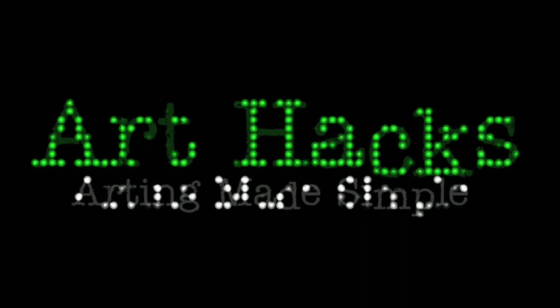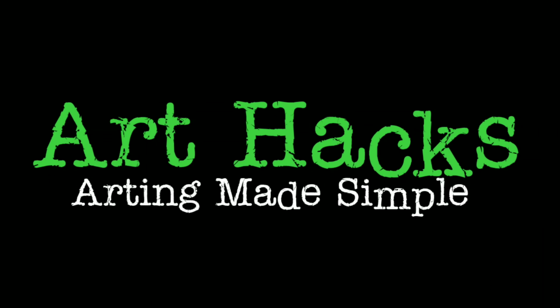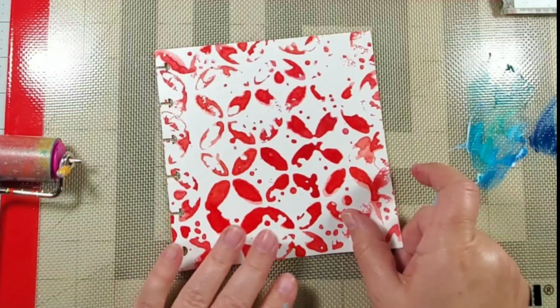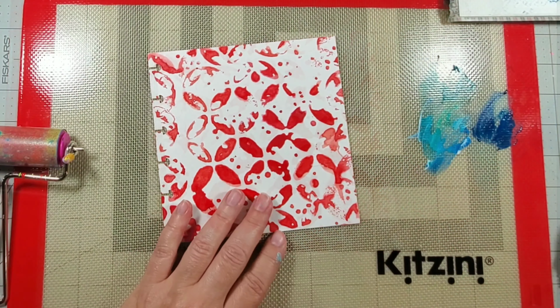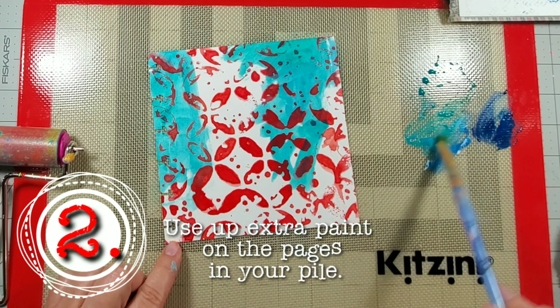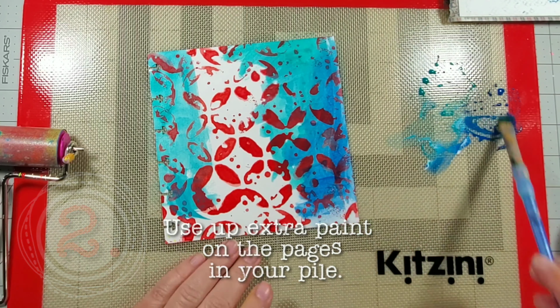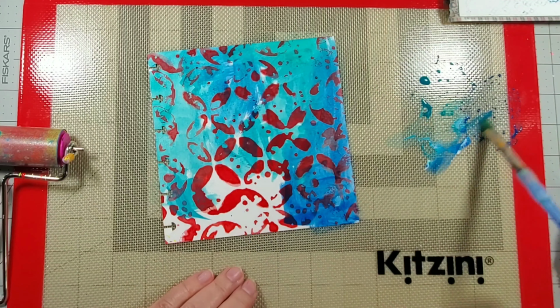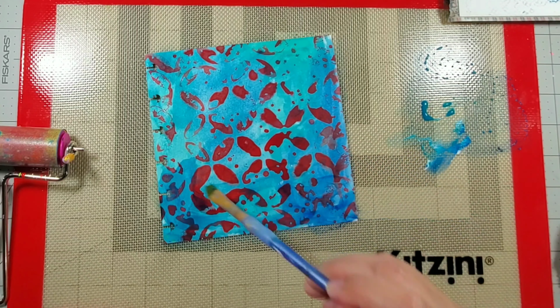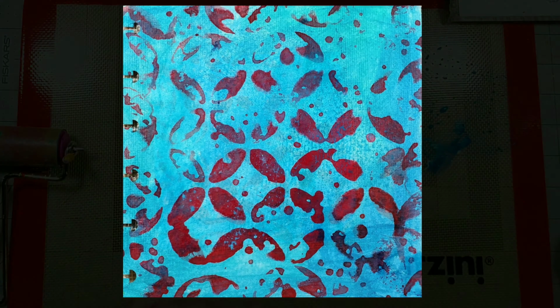This art hack is a little different. It's actually geared towards art journaling, so it's 5 simple hacks for art journaling. Number 1, keep a pile of the pages you don't finish or like. And if you're anything like me, you have a very large pile. Number 2, if you have some extra paint on your palette, use it on one of your pages that you didn't finish. Don't worry if the color doesn't match, just add the paint to the page. Who knows, it just might work.